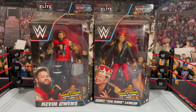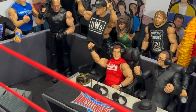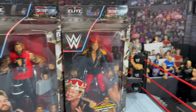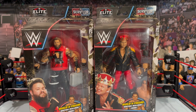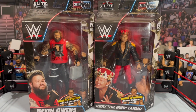I'm kind of curious to see how this jacket is because it is a rubber jacket, and you know how articulation goes. On my display here, you can see my arena build. I will actually move the camera and show you. I believe that is an Elite 18 Jerry the King Lawler sitting ringside. He is going to probably be replaced by this new King from the Survivor Series wave. We'll do a ton of comparisons with a bunch of different Jerry Lawlers that we've gotten from Mattel, but this figure is one that I believe is long anticipated.